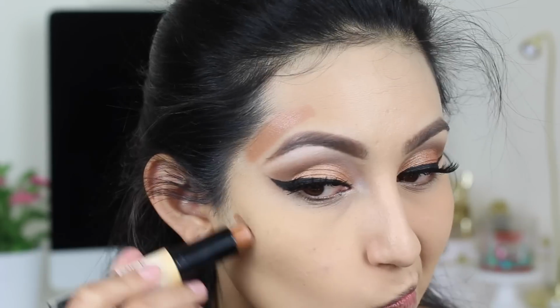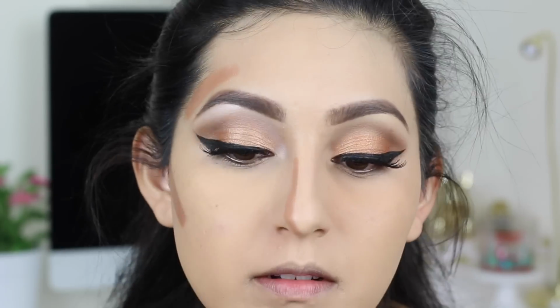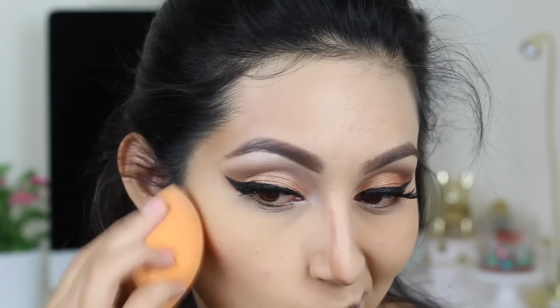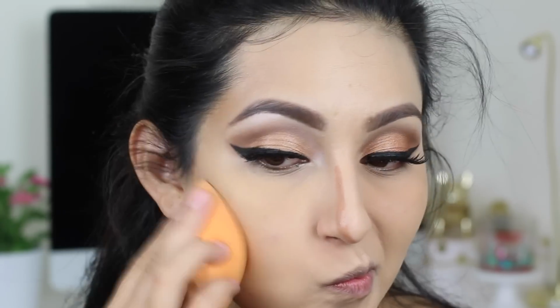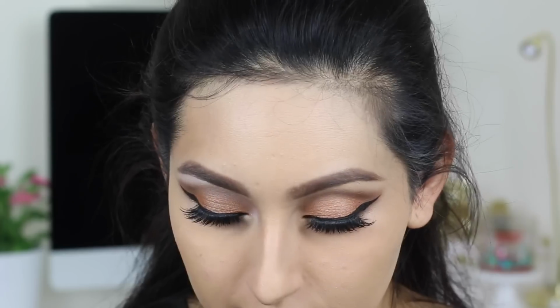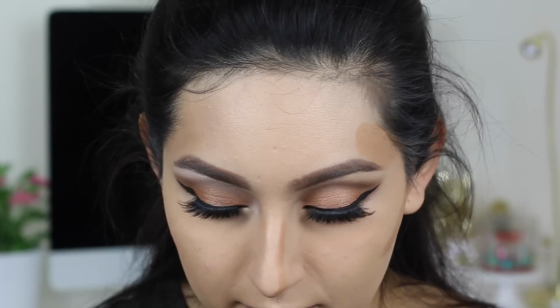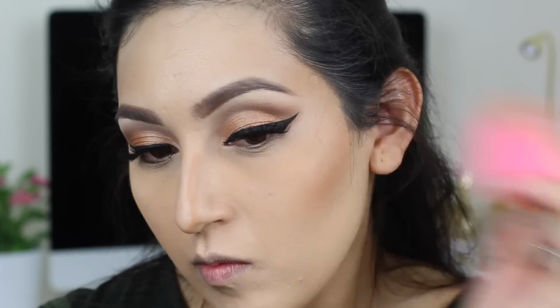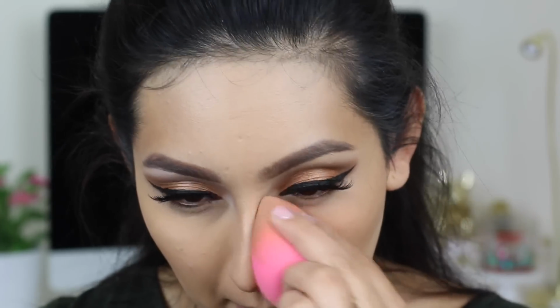They're both exactly the same. They both have a contour side and then the other side is for highlighting. But I'm only going to be using the contour side because that's the only thing that I love to do, you know? Then I'm going to blend it out with the same sponge that we applied our foundation. As far as the formula goes, I feel like they're exactly the same, only I think the Pure Cosmetics is just a tiny bit easier to blend. But other than that, I feel like they're both exactly the same thing.